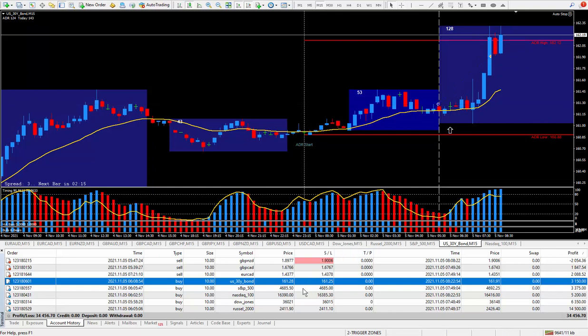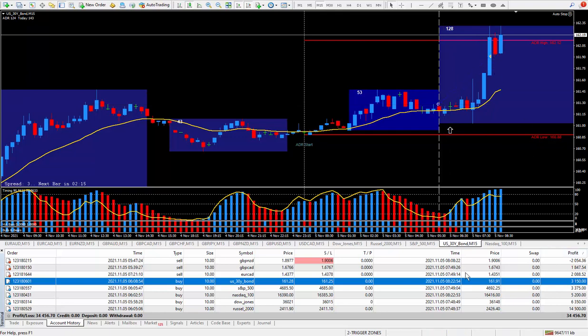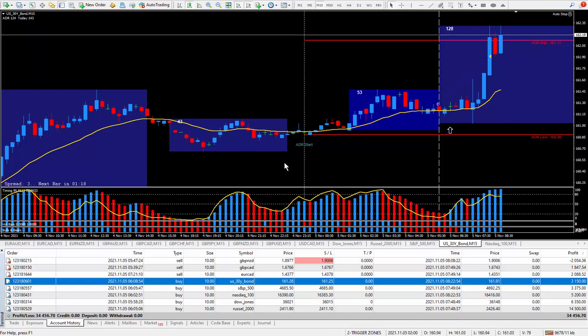Keep in mind that the 30-year bonds pays $5 a pip. And what did I say about that? 62 about? That would be about right. Paid out $3,150. So remember, the trigger zones, along with the daily trade plan, will help you tremendously.